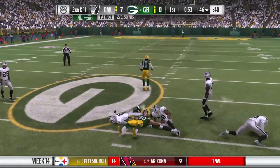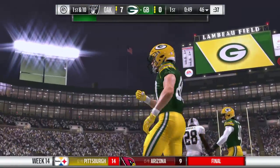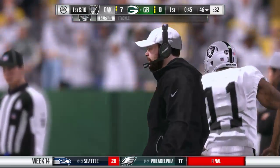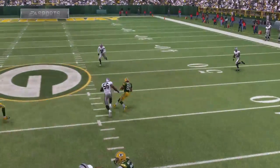Quick throw that's complete on the inside slant. They pick up 12 on the play there, and they move the chains. And that's one of his advantages as a passer, is it not? With his height, setting back there in the pocket, firing it over the middle, he can really see everything clearly.